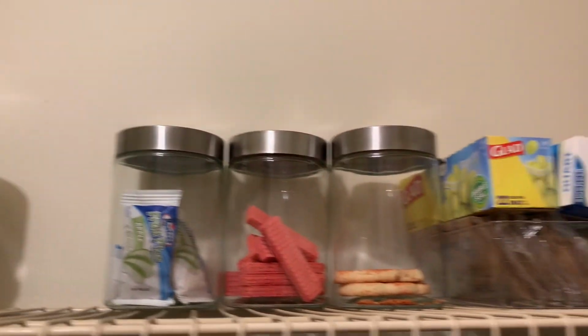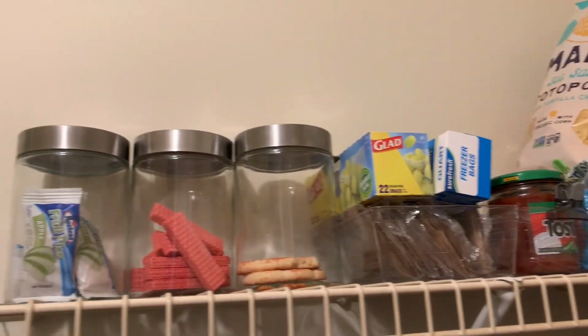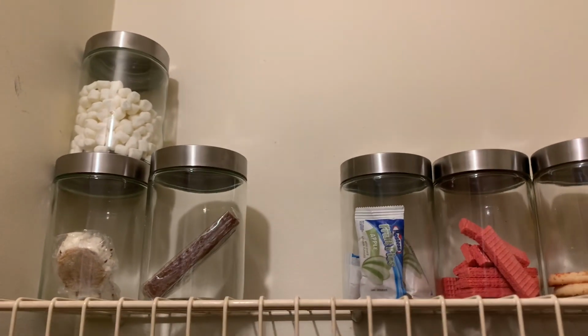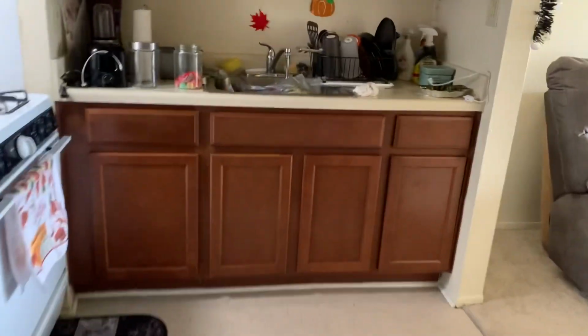Okay. So let's go ahead and get into refilling these jars for our snack cabinet. All right, y'all. It's time to refill our snack cabinet. As y'all can see, the containers, I already took two out, so I'm about to go and show y'all me refilling the containers.